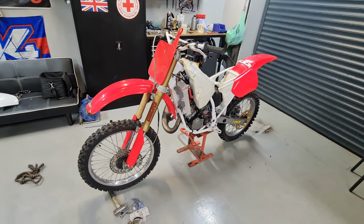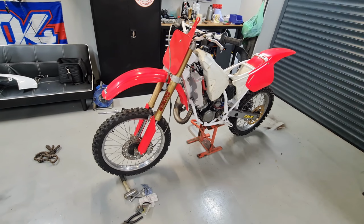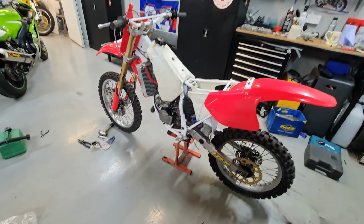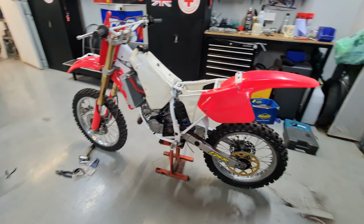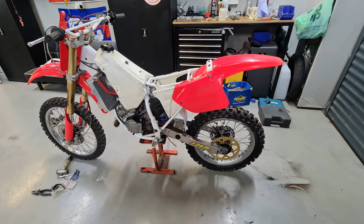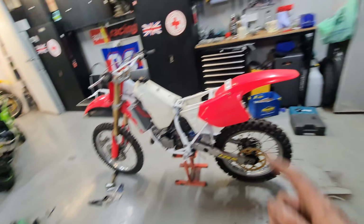I'm so tempted to get this bike on the track. That is just unheard of. I've not left a bike that long, half built, just to run like that, idle straight away. That is incredible. I'm so impressed. Right then, I'll get these bits and bats on and might scrub that tank.